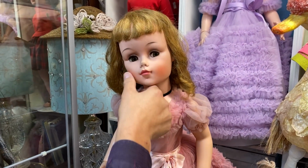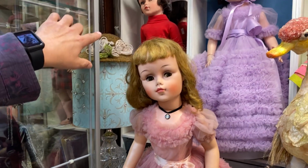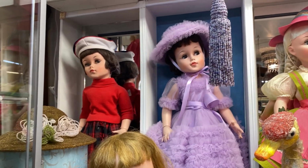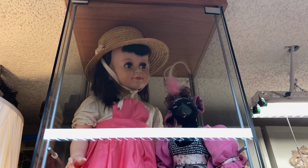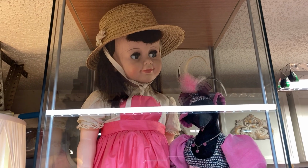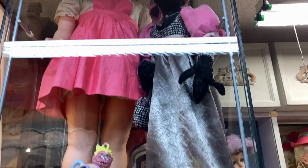The beautiful rouging on the cheeks, the paint job, and then they did different varieties. But I personally like the ones that are more formal. And then we have the ones up here. This is a Betty 30-inch, and she's all original as well. I've not restored that one, but she looks wonderful as is. Wow.